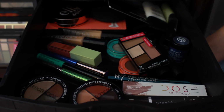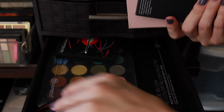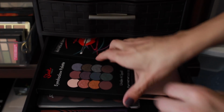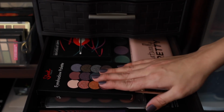I think that's all from here. Let's see if there's anything else in the bottom. Yeah, these are all palettes that I've either purchased or got PR. I think pretty much all of these I purchased except for the BH Cosmetics one, but I don't want to try them right now. Yeah, I'm going to hold off on this drawer one more month and we'll come back to it maybe next one.